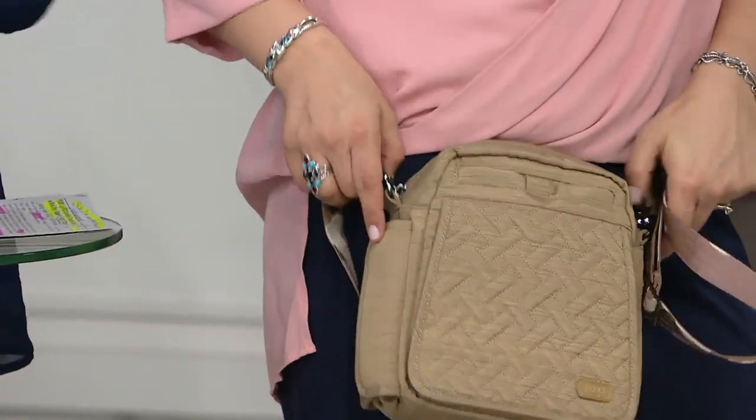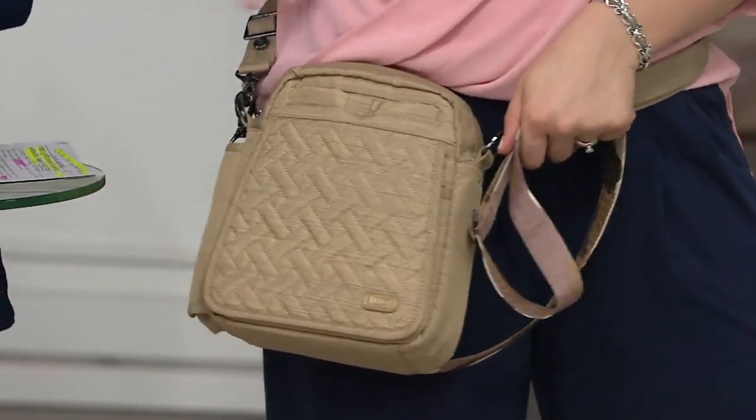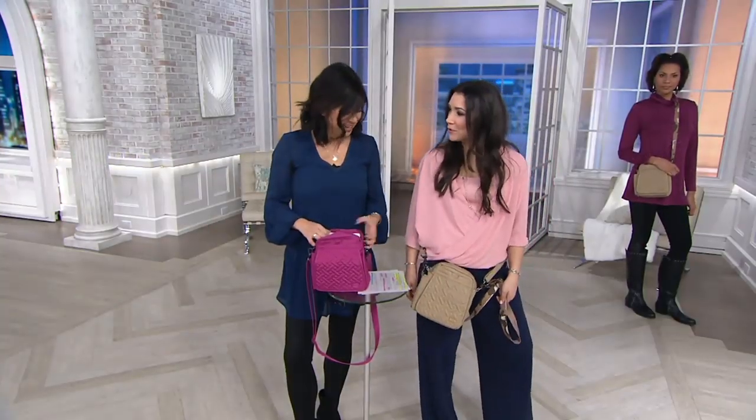I love it. And then also during the day, you go crossbody, or if you want to go short shoulder for dinner at night. So, so convenient. I feel so urban chic. Now, obviously I would take the crossbody off, but it feels really cool. Yeah, just easy, right?